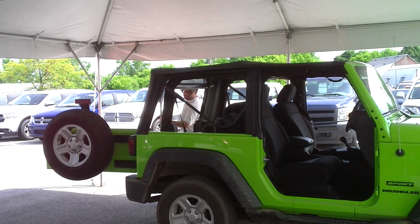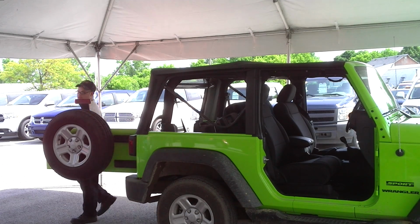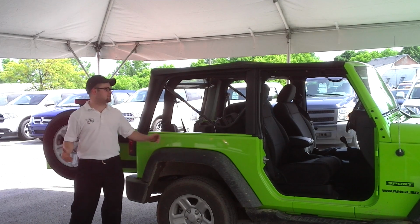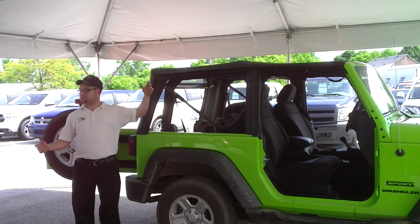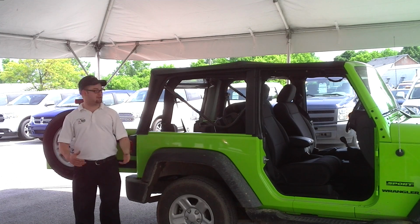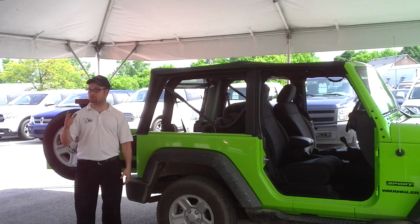And like with any of these tops, any accessory on these Wranglers, practice makes perfect. The more you play with your top, the better. We've had people come in with the top half assembled, and they just bring it in to us and say, hey, can you give me some pointers? I got lost halfway through it. No problem. We are more than happy to stop whatever we're doing and show you guys how to use your tops.